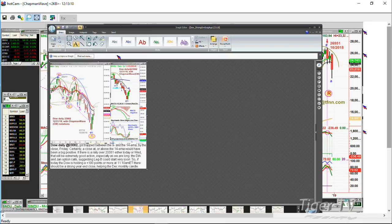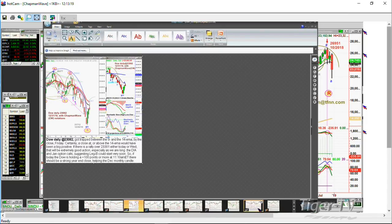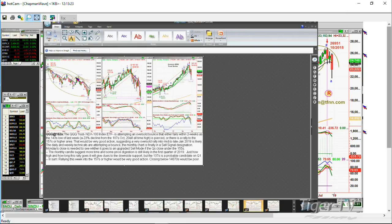And I give a detailed account of what we're looking for. And I do that over the weekend. I sent, what is this one here? Let me just see what this one is. Can I read it? Yeah, so this is the Qs, a very detailed daily, weekly, monthly. I articulate all the things that could be positive, all the things that could be bad. What are the levels we're looking at? What does each time frame say? I did the same thing.